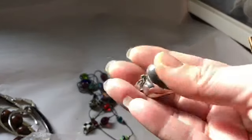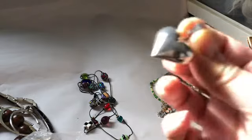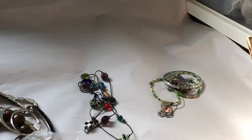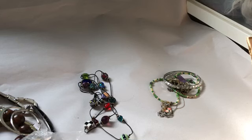Here is a silver heart pendant. This one does say something on it. I believe it says 925. But it seems too light, so if it is sterling, it's very hollow, like a thin layer.